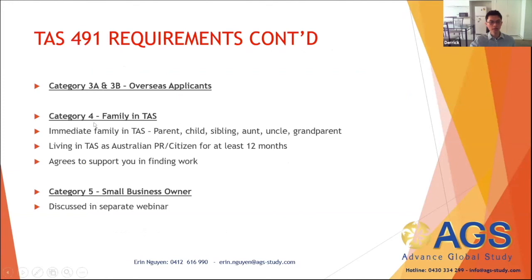The next, category 4, is having family in Tasmania. You need a close relative in Tasmania, and close relative includes parent, child, sibling, so brother and sister, auntie, uncle, and grandparent. So they've got auntie, uncle, grandparent, so it's a bit distant. But there's no nieces and nephews, and there's no cousins.